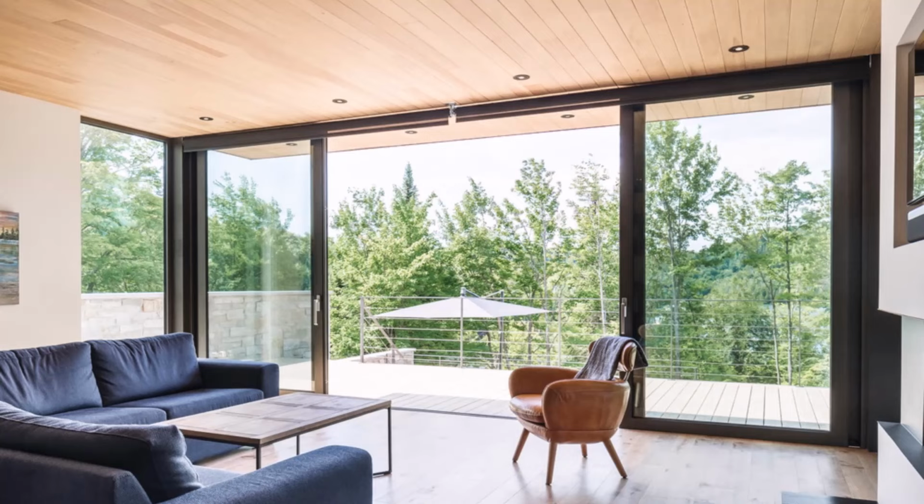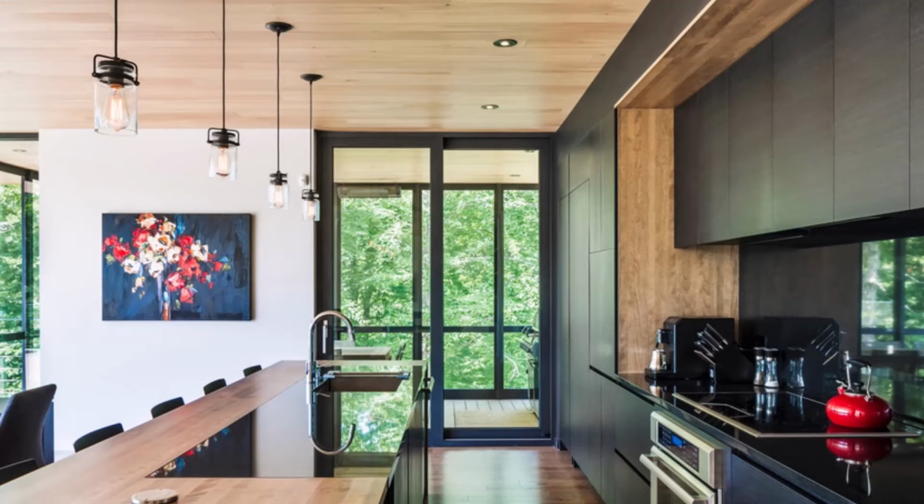The black ash-colored kitchen and integrated furniture contrasts with the whiteness of the walls and breaks the monochromy.